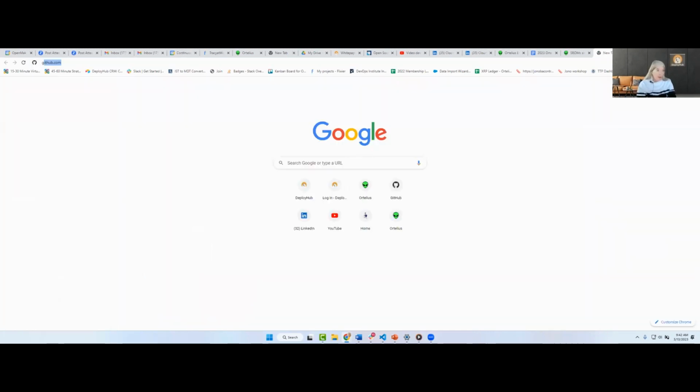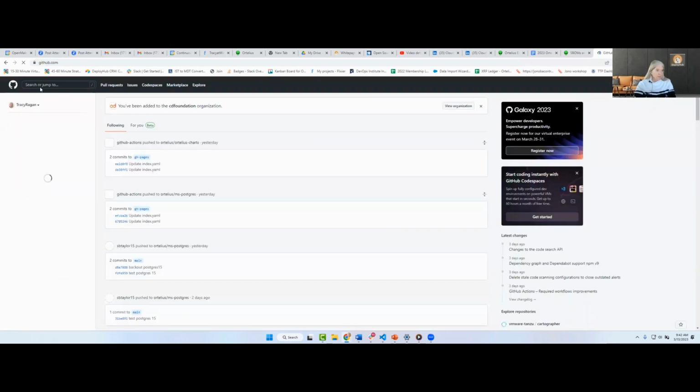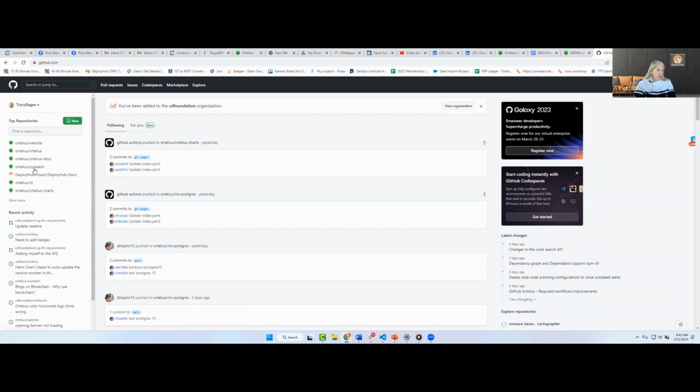If we go to the GitHub project, you can find these blogs under the Ortelius Outreach repo.